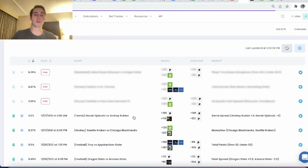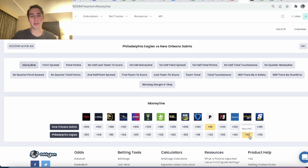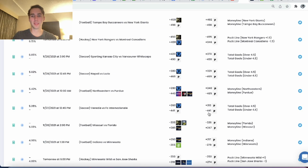So, another good leg you could include, which you can see right here, is Eagles minus 110 odds on WynnBet. I already bet this previously, so I won't use it again for the sake of example, but you can see right here, every other sportsbook is giving you the Eagles roughly minus 125 odds. Minus 110 is an arb to Pinnacle. So this is a pretty clear indication that Eagles minus 110 is a pretty good betting opportunity. But again, because we've already bet it in a previous video, I will skip over it.